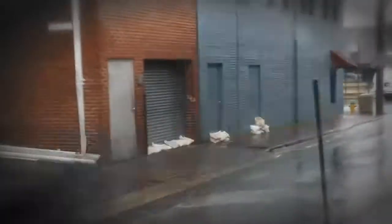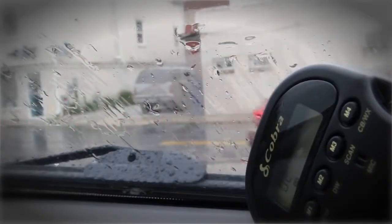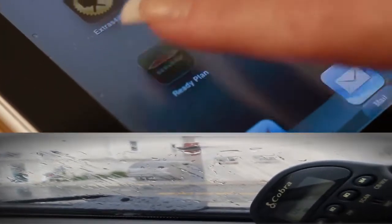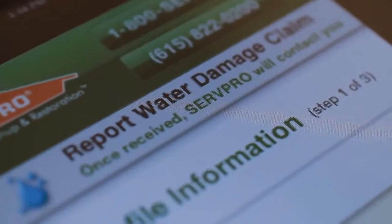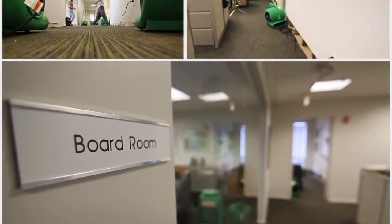You received notice that heavy rains have flooded one of your properties. If you live in an area that is prone to flooding, be prepared to take action should flooding develop. Immediately, you can open the ServPro Ready Plan app and submit a water damage claim to help ensure the damage is contained and the restoration process begins promptly.